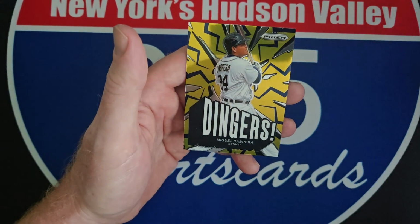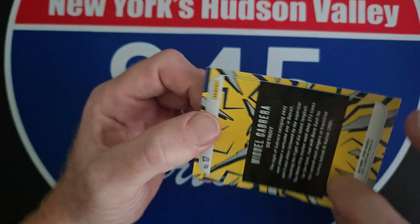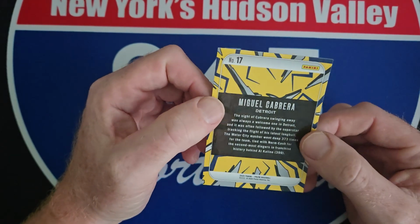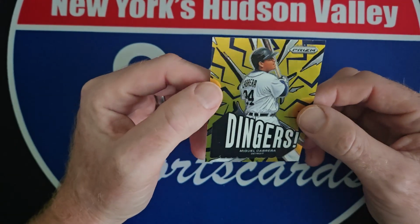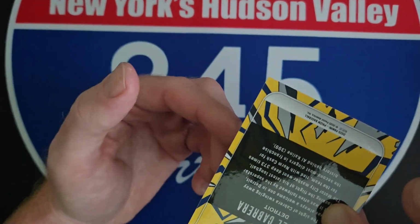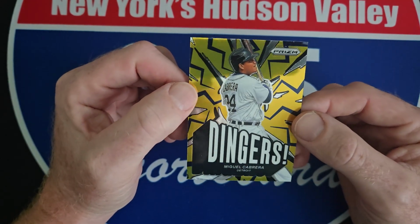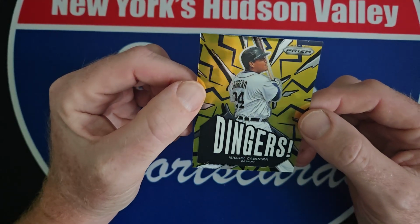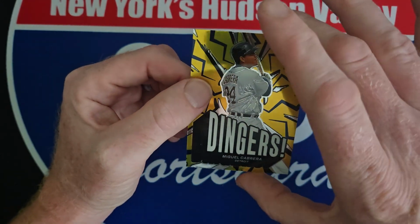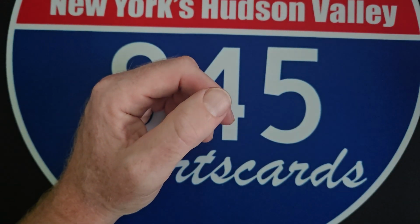Dingers. Dingers of Miguel Cabrera on the Dingers parallel. Future Hall of Famer. It looks gold, but there's no numbers on it. That's just the base Dingers. Not to be confused with Dylan Dingler. This is Dingers. Insert of Miguel. I keep saying that. Dingers of Miguel Cabrera. Then the insert pile.